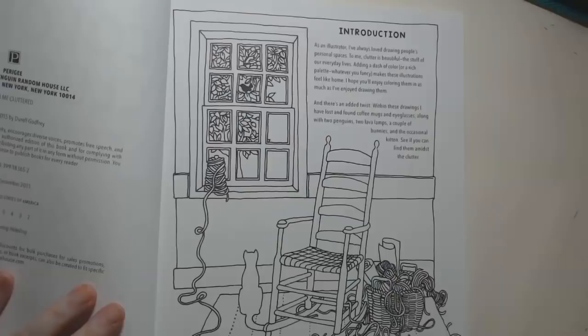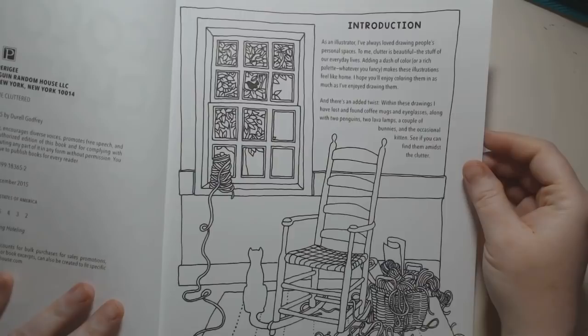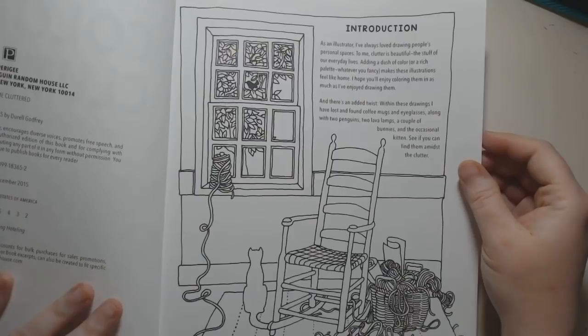As an illustrator, I've always loved drawing people's personal spaces. To me, clutter is beautiful, the stuff of our everyday lives. Within these drawings, I've lost and found coffee mugs and eyeglasses, along with two penguins, two lava lamps, a couple of bunnies, and the occasional kitten. See if you can find them amidst the clutter.